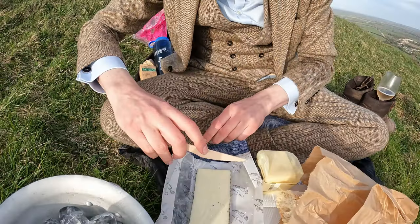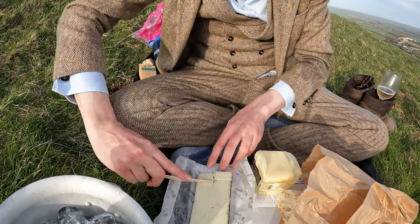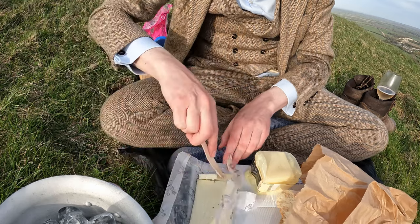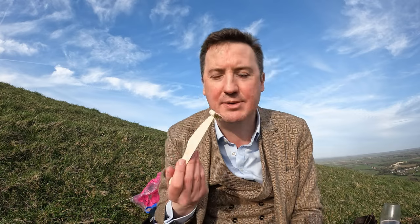Cheers. We try first a bit of this Seven Sisters. This is great content, isn't it? Cheese and wine tasting with Tweedy. I've hit a new low or a new high, I don't know. So that's a ewe's milk cheese. I would say it's like a very soft version of Pecorino, maybe. I've had something similar in Italy. Soft, creamy, slightly nutty, rich.